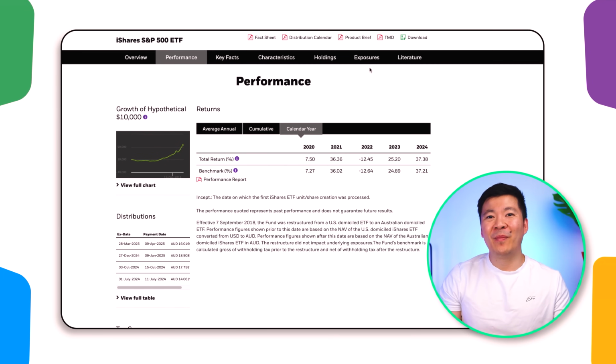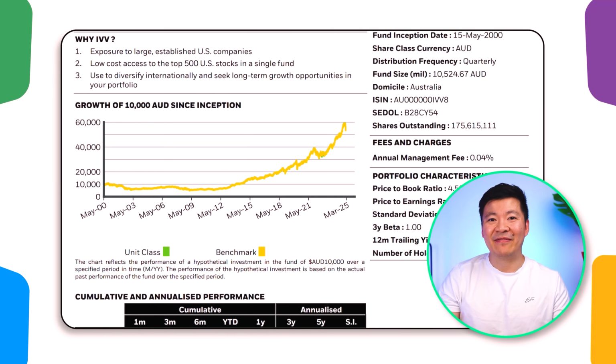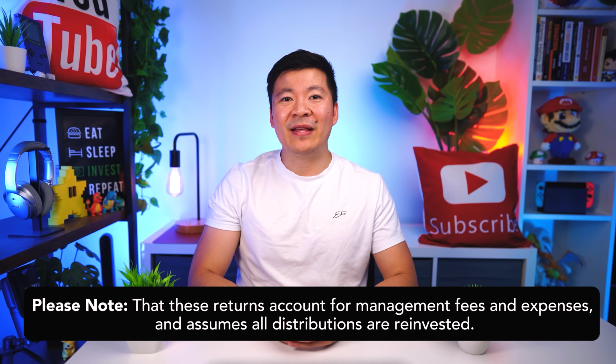For more comprehensive performance data, you can download the fact sheet from the documents section of their website. This fact sheet provides a detailed summary with key information about the ETF. Please note these returns account for management fees and expenses and assume all dividends are reinvested.